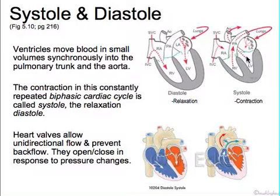But they continuously contract and relax. So the ventricles contract, the blood gets ejected, they relax. It fills up with blood, they contract, they relax. And so we have these two states. The state of contraction is systole. The state of relaxation is diastole. Systole, diastole. Contraction, relaxation.